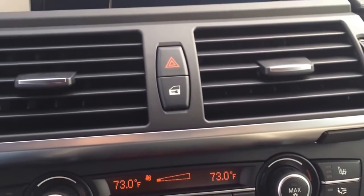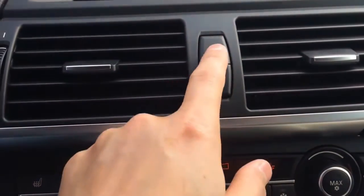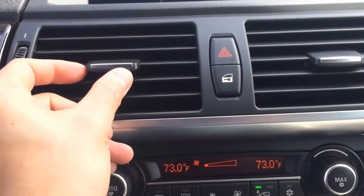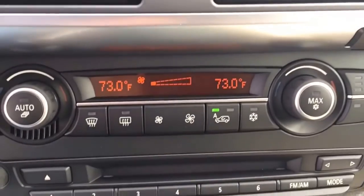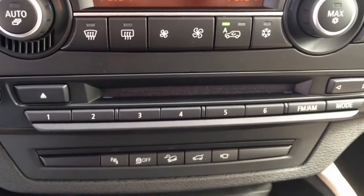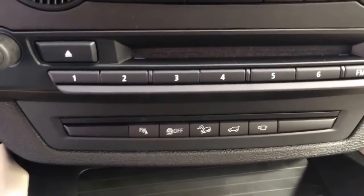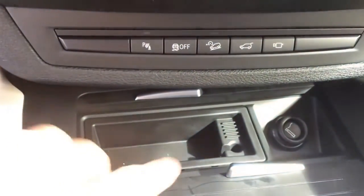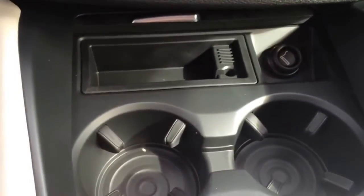Double air vent in the middle, door lock, hazard light, dual climate control, multimedia control, ashtray and cigarette lighter, double cup holder.